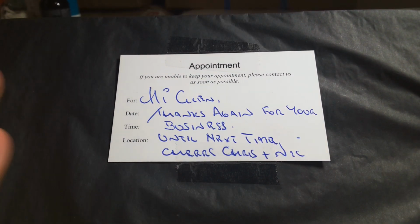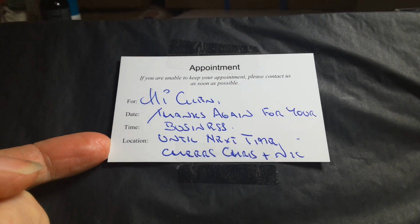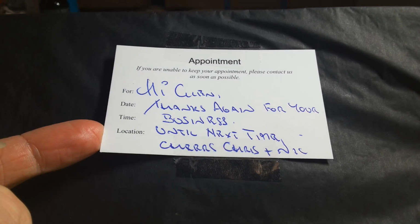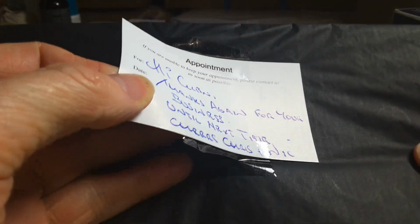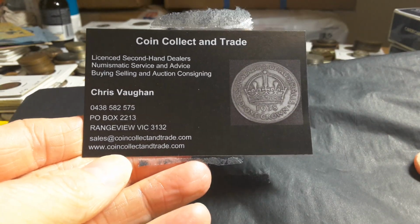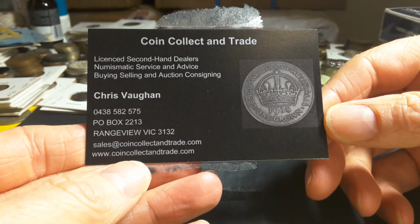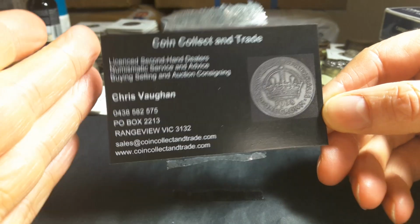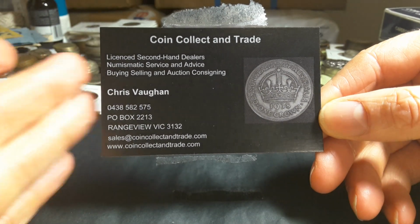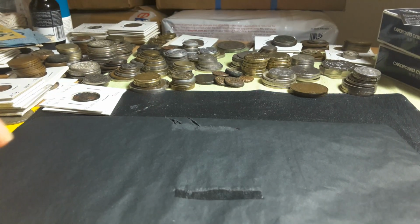So here's a nice beautiful card I got from him. Hi Glenn, thanks again for your business. Until next time, regards. Chris and Nick. And on this side, this is the actual people. Here's their actual website, and I actually quite like buying from them. So anyway, if you need coins or banknotes, just have a look at their website, and here's their phone number if you want to call them, and they can actually help you with all your coin and banknote collecting needs.